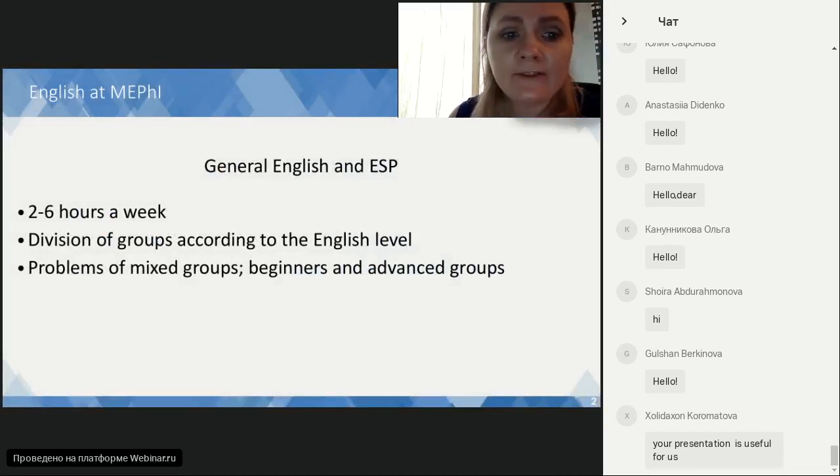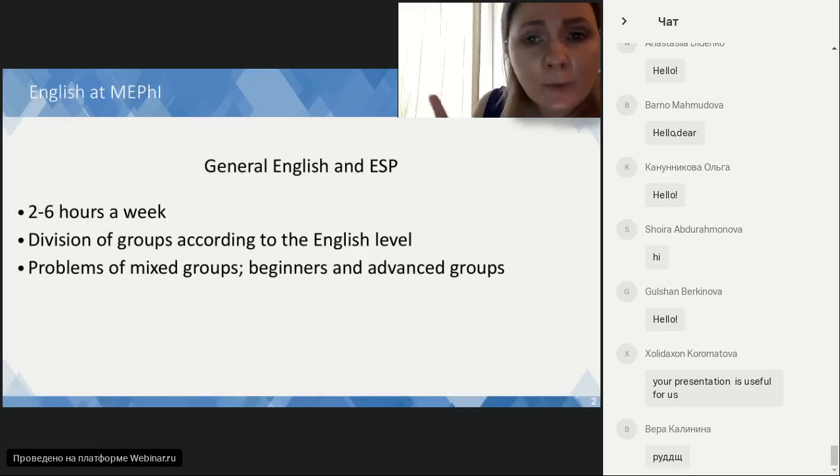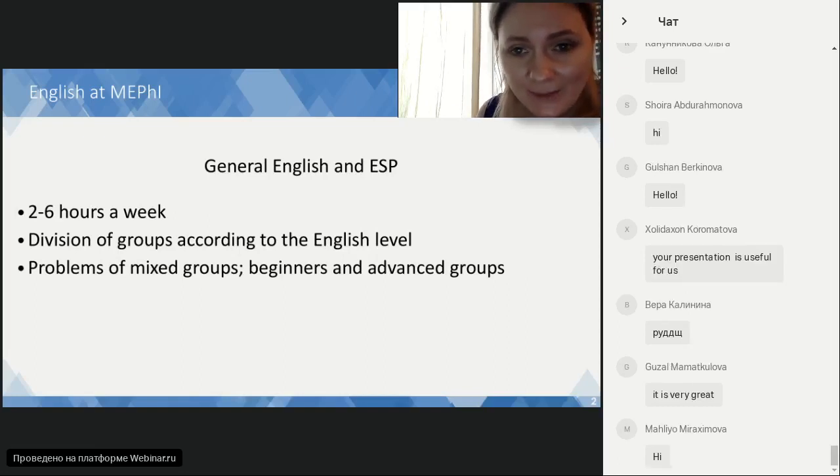English at MIFI is divided into two main directions, general English and English for specific purposes. Traditionally, at MIFI, ESP was the most important focus. As I've said, our students are future physicists, so it was considered that the most important thing for them was to speak about physics in English. But lately, there has been a change. Our partners, who are future employers of our students, as well as the students themselves, wanted us to devote more time and attention to general English, because, as they put it, you can learn ESP much faster and more efficiently when your general English is good.